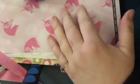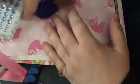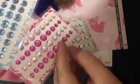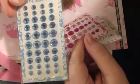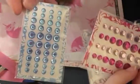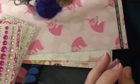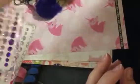So anyway, what I got at Michael's was, these are now in what used to be their dollar bin, and they're $2 for $3 now. So I got a blue. This one is kind of iridescent. I don't know if it's coming out. Yeah, you can kind of see it, I think. Really pretty. And then I got this pink, and I got a purple. I have some swaps coming up that I will be able to use those in.